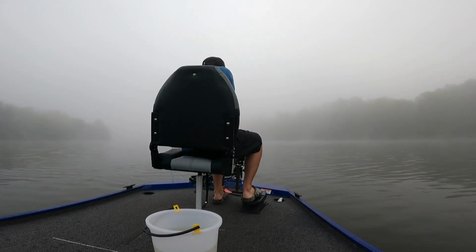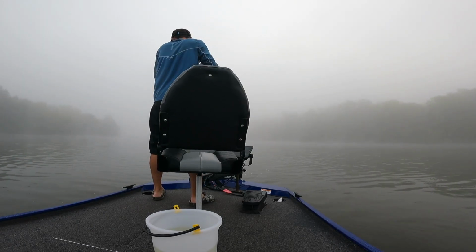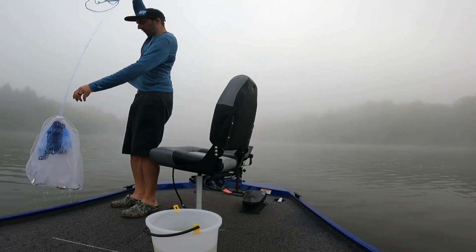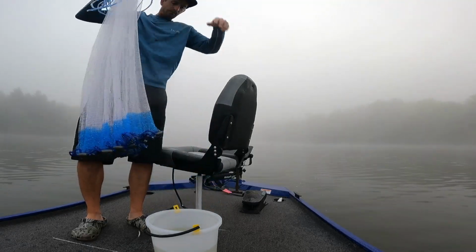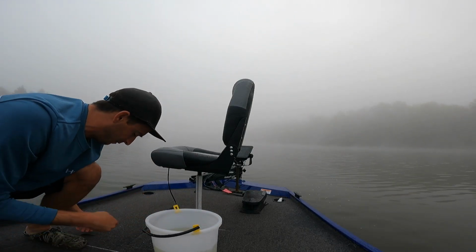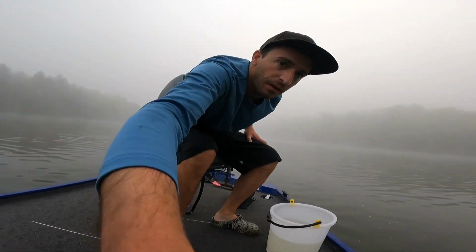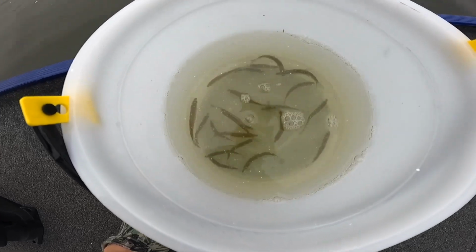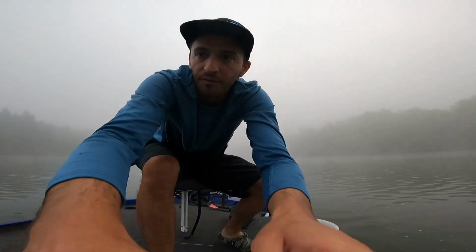Oh, we got some on that one. Yep. Pretty sure. Just all good bait in there. The net. We did get them though. Alright, y'all. That's gonna be enough for now. Perfect size. Alright, so here we go. Got about maybe a dozen or two. Perfect size shad. So we're gonna go right to the spot and start fishing them before they die on me.